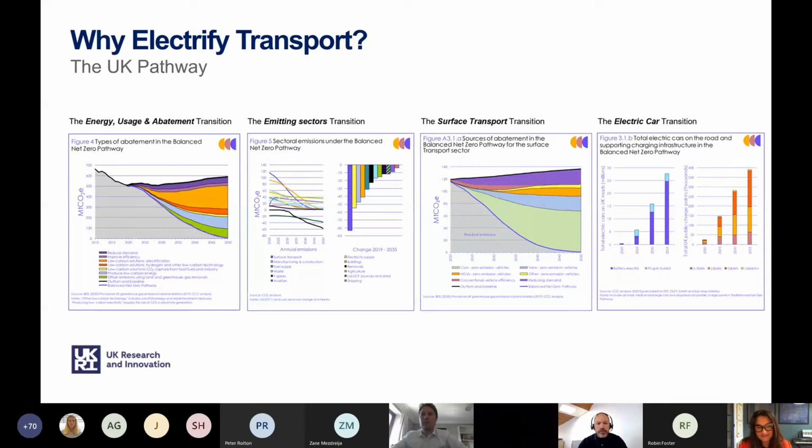The second graph is showing you a really nice Pareto and line graph of what that means. That purple line that comes down from about 120, if you can make it out, down to 0 is surface transport. And that shows you in the bar graph that that's the biggest net change of all of those electrification sectors. And okay, so that's us and that's what we're doing.